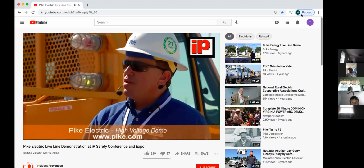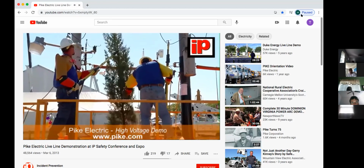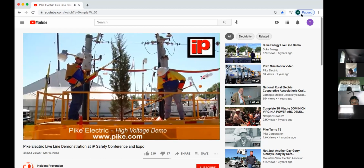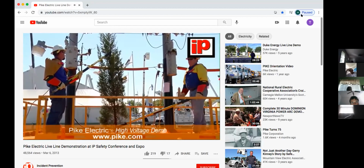You notice we have a tree here. Trees are really nice. They're real pretty to look at. They also can cause a problem for power companies and co-ops. They actually grow up into the line. The wind blows maybe the tree over, lightning hits the tree, and it causes a lot of damage.